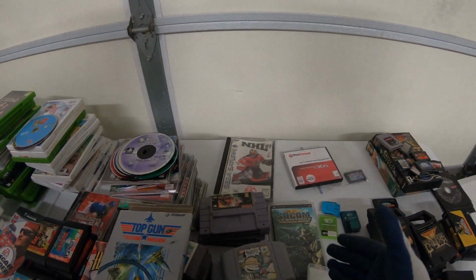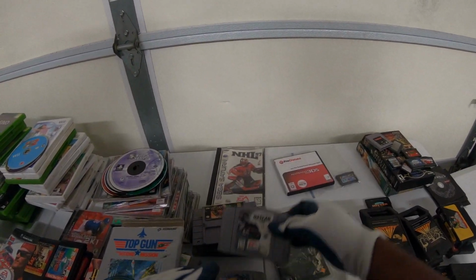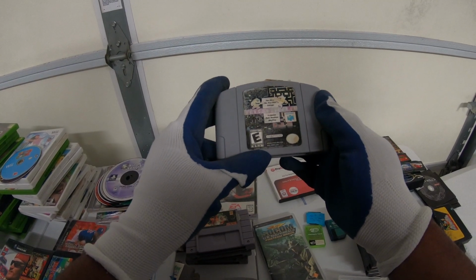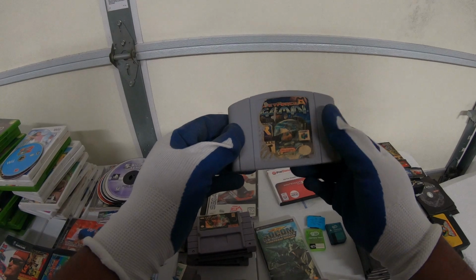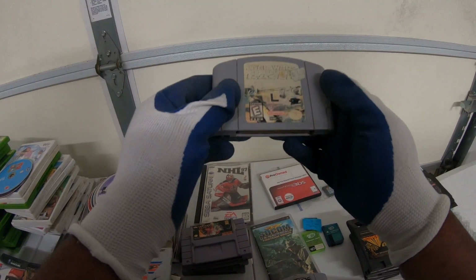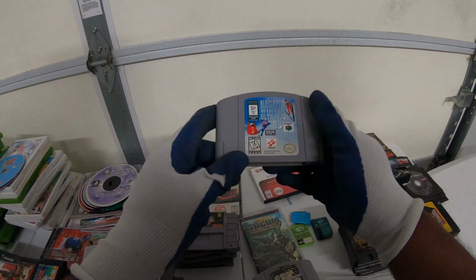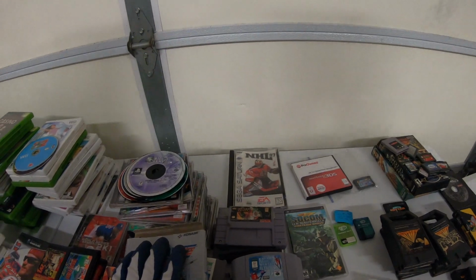We'll go through some of the N64 games that are stacked here. Got Rugrats, FIFA, NASCAR 99, Namco Museum 64. It's got Pac-Man, Ms. Pac-Man, and all the other classics there. And then this is Jet Force Gemini, Star Wars Episode, can't really read it, maybe Episode 1 Racer, and this is Ridge Racer 64. Looks like we got Hot Wheels, Mission Impossible, the Olympic Games 98, and then we'll go ahead and move on to the NES cartridges.